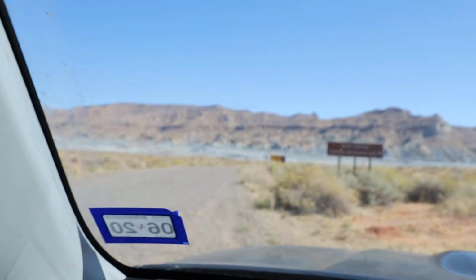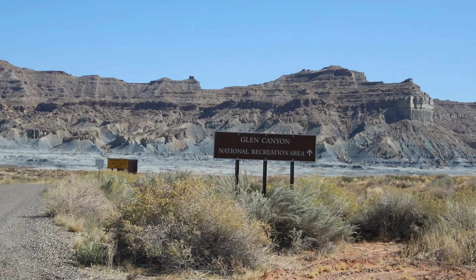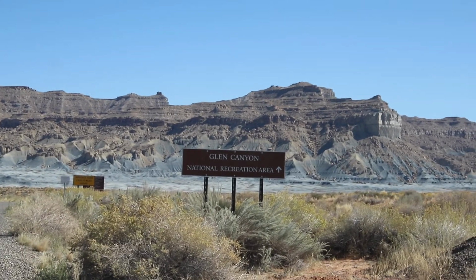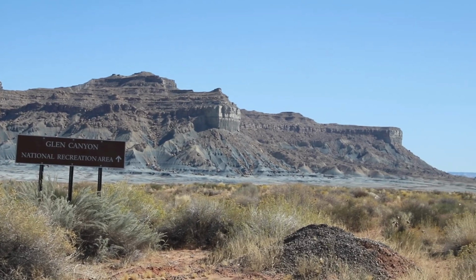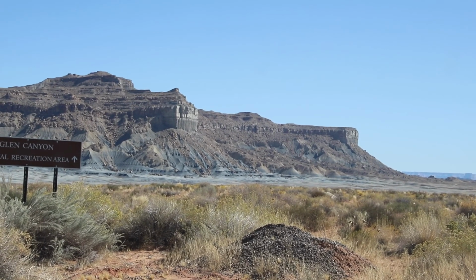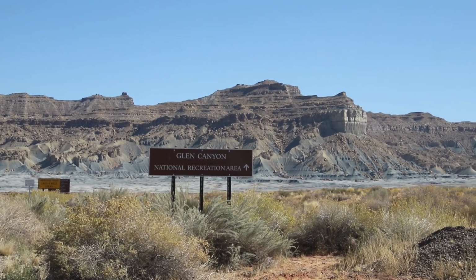So I'm pretty excited, about to go into the Glen Canyon recreation area to head out to Alstrom Point, and already the terrain looks pretty cool. Check this out. The camera probably doesn't do it justice, but just look at the layering, look at the erosion. Looks pretty cool.